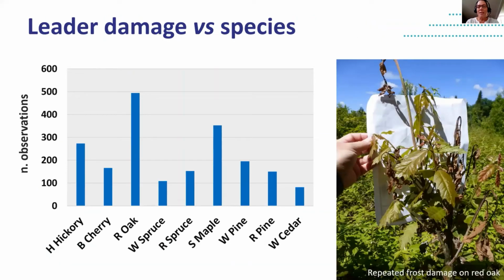When looking at the main defect, the leader damage, this was more often observed on hardwood species, for instance the red oak, the sugar maple, and the hickory. We had late frost events for two springs in a row, in 2020 and 2021. Last year's frost was especially spectacular. We had an early spring, the snow cover melted, and bud break was initiated early. But at the end of May, there was a late frost that damaged part of the seedlings that had not completed their leaf out.